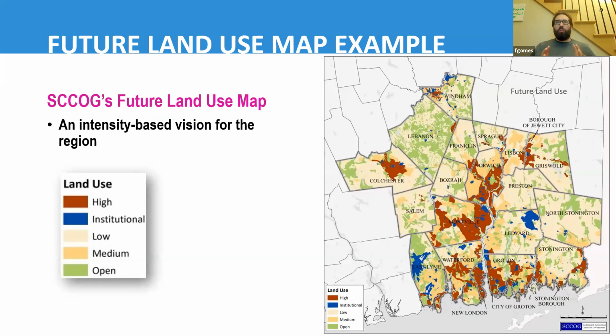right next door, this is something far more similar, for very obvious reasons, to your region and to the extent of what we'll be looking at in this effort. Now, that being said, SCCOG took a really interesting approach, and they really simplified things by just taking a look at intensity of land use and developing classes based more or less on intensity, with the exception of institutional use. It's kind of unique. So they have high intensity land uses, institutional land uses, which would be schools and municipal land uses and open and public parks, and then low and medium intensity land use, and then open space, just open lands.